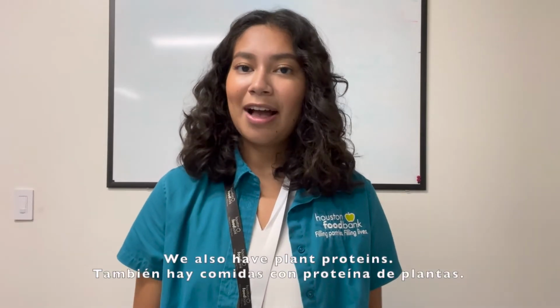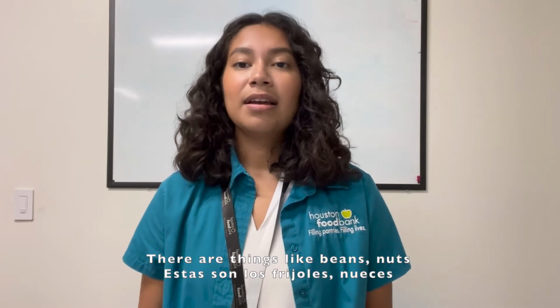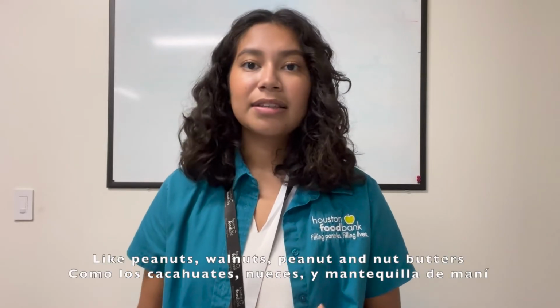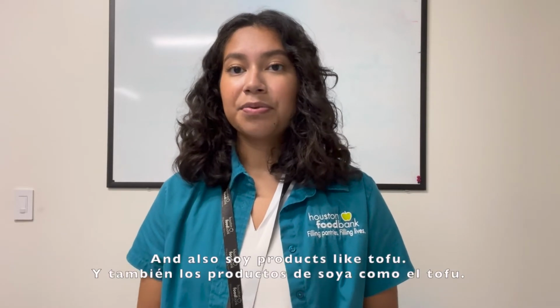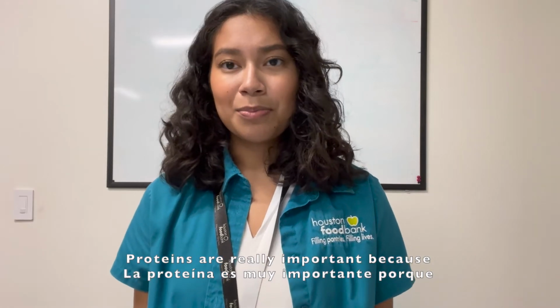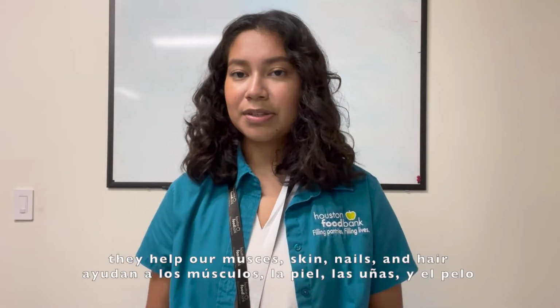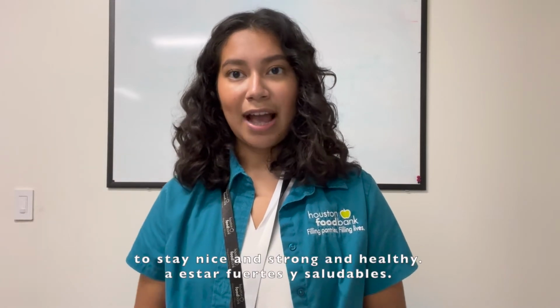And we also have plant proteins. So these are things like beans, nuts like peanuts, walnuts, peanut butter, nut butters, and also some soy products like tofu. So proteins are really important because they help our muscles, they help our nails, skin, our hair to stay nice and strong and healthy.